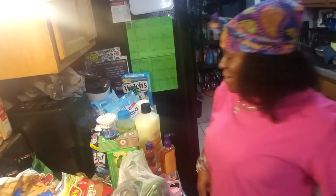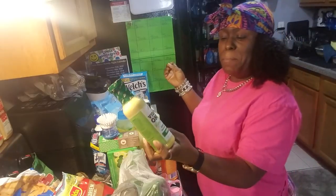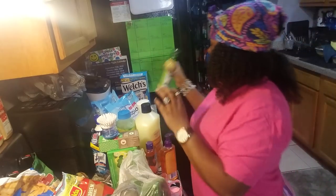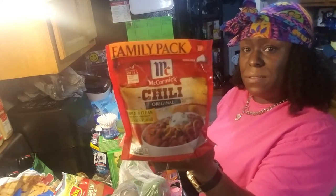All right, so let's get back to these groceries. They still haven't fixed the bathroom yet, so we're waiting on that. But let me share, if you don't mind. All right, so I picked up some fruit snacks. I saw this Valdea onion vinaigrette dressing and marinade and dip that I want to use with some chicken. So I got that. Gaylon said he wanted some chili, so I found this McCormick's chili seasoning pack. So I got that.